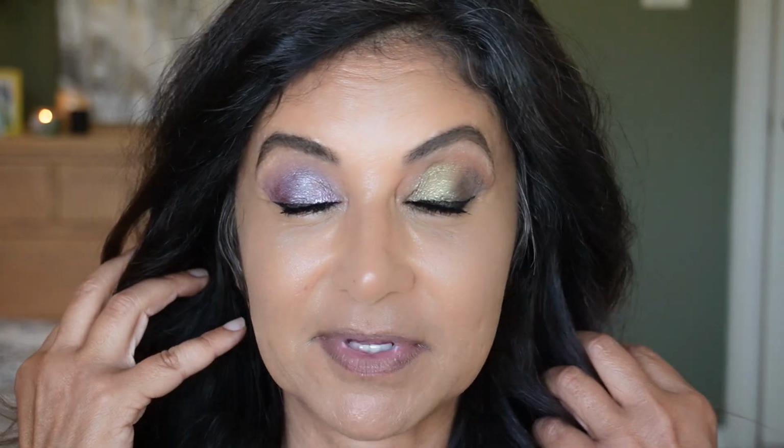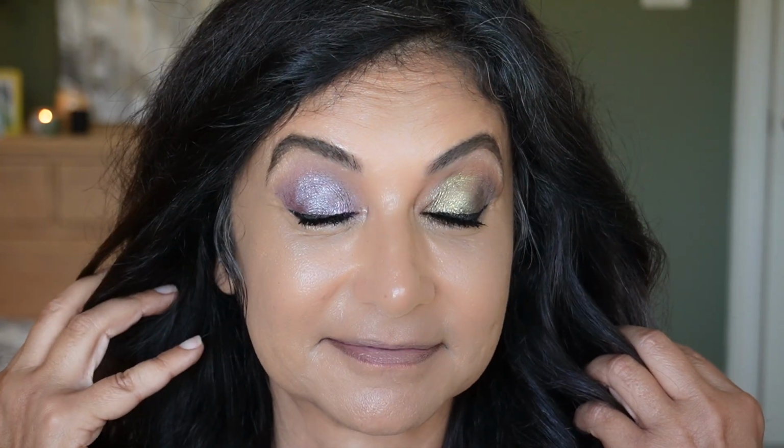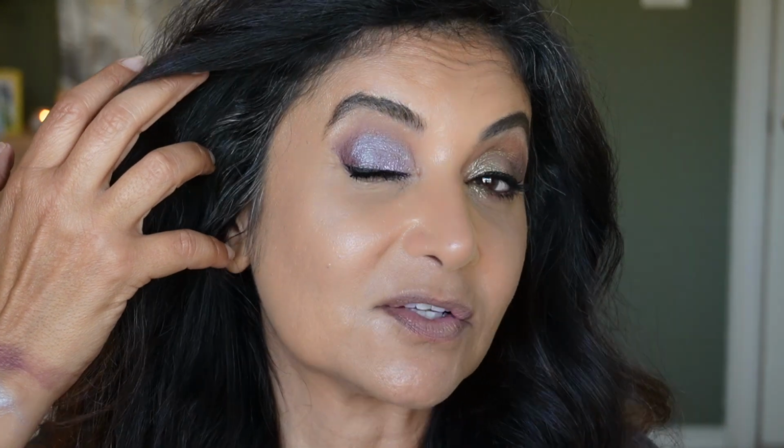Finished doing the eye makeup, and what do you think? Which side do you like better, or which palette do you like better? Kind of like them both, but I like 125 a little bit more. 126 has a beautiful purple mauve shade, but it's a little bit on the cooler side for my skin tone. But it's very pretty, and once I finish doing the eyeliner and the mascara, it doesn't look very ashy on me.